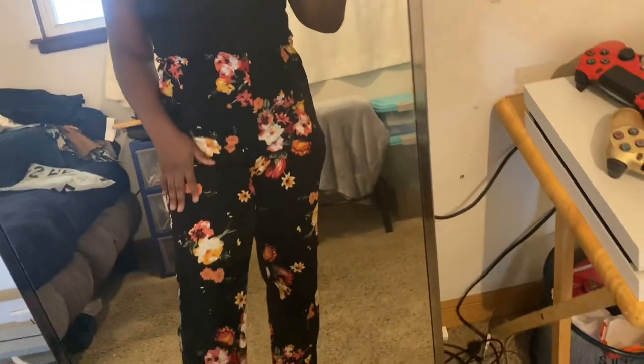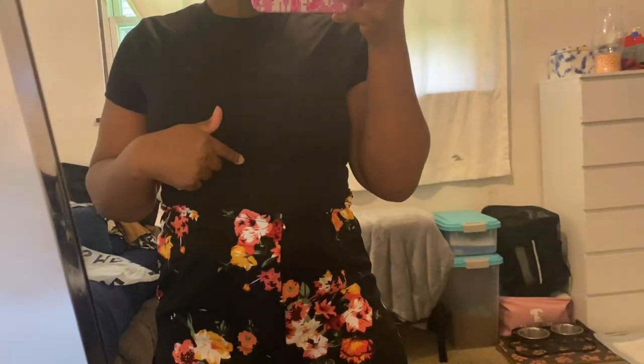See if one of my sisters can fit this black t-shirt. They ain't gonna turn down no free clothes. So yeah, it's really cute though. I'll give the pants a good 7, mostly because they're kind of long on me, but I still like the material, like the pattern. Give the shirt a good 6 because it's kind of tight, but it still does its job. So yeah, that is what we got.